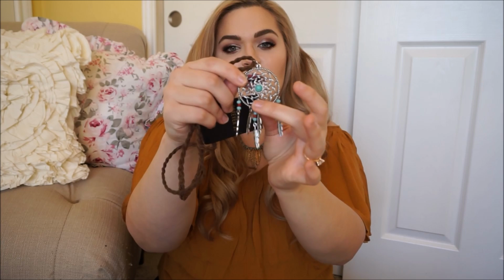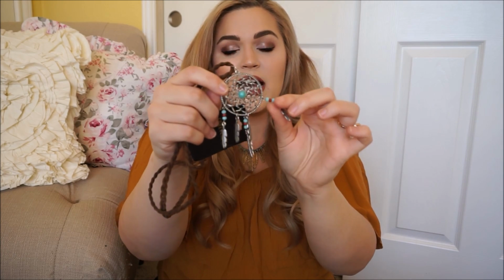I got this cord necklace that just has a little dream catcher on it. I love turquoise so much, in case you cannot tell. Turquoise makes me so freaking happy, and I really love dream catchers as well. As you can see, it just has turquoise designs. The dream catcher design is so intricate and so beautiful, and then it just has multicolored beads right here. You have that kind of rusty shade along with a lighter turquoise, and this was only $6.90.